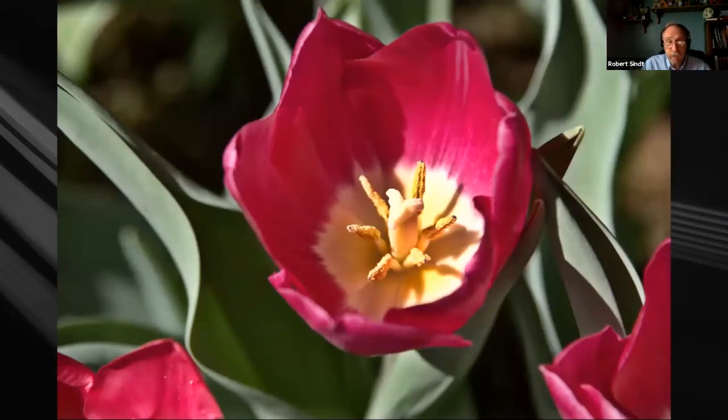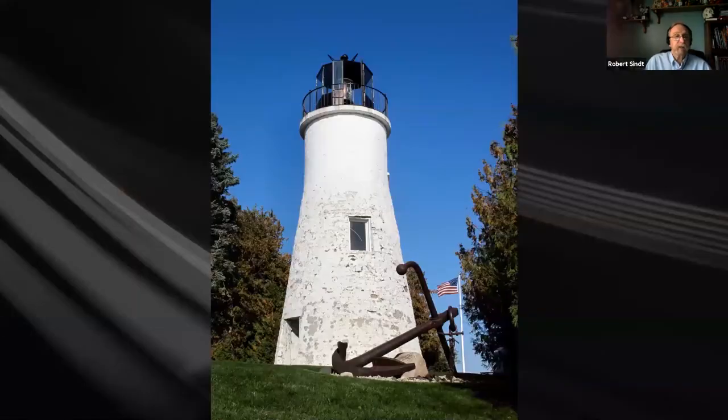I'm sure this is nothing new that you haven't seen in your own gardens, but I'm amazed at the structures every time I see them. And these were some early tulips that were out. I think there might be one. No, that's it. Okay.